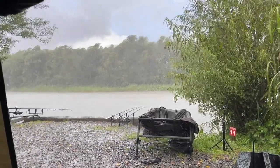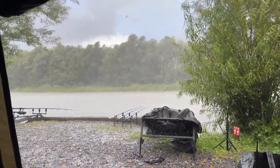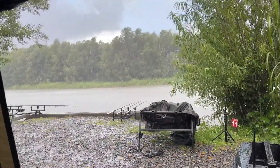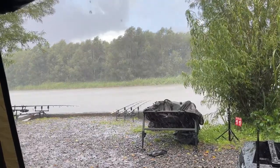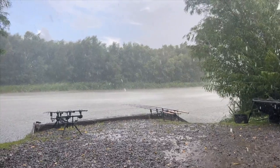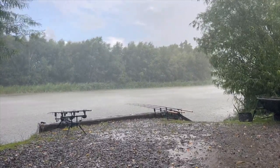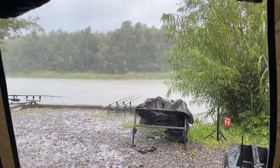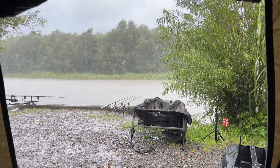This is what we are faced with today. So, that's pretty wet. Yeah, nice. There are fish worse conditions, but not many worse.